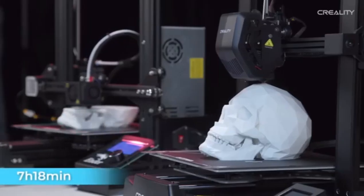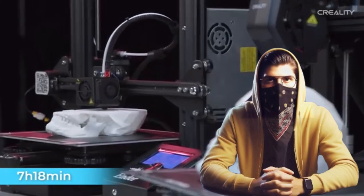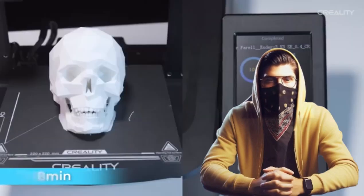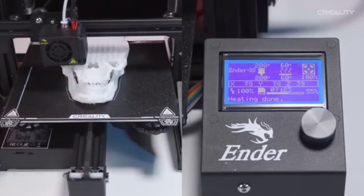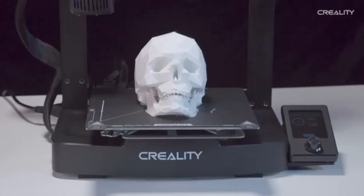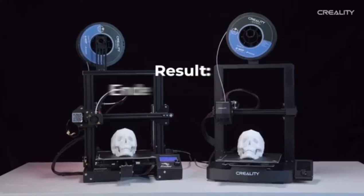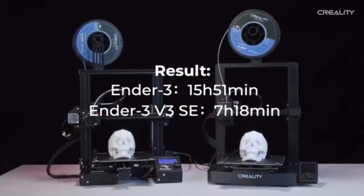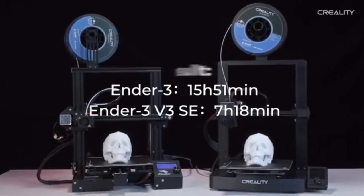The flexible and removable build surface makes it easy to remove finished prints, while its auto-bed leveling sensor ensures a hassle-free start every time. A robust frame and improved extrusion system mean this printer produces smoother and more consistent prints, making it a reliable choice for anyone looking to get serious about 3D printing. And with its easy assembly, you can be up and printing in no time.